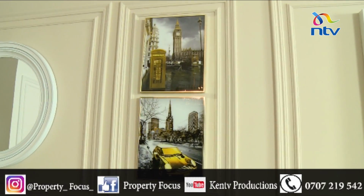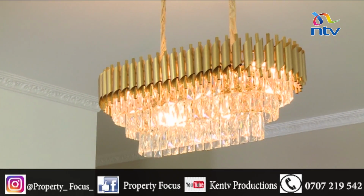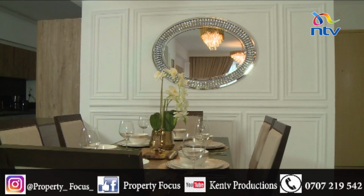We wanted to come up with a modern, contemporary design, and also have some classical with the wainscoting, as my partner had explained earlier. We also had the chandeliers to bring the modern feel, and also have a warm lighting in the house. And also we have mirrors on the walls. As you know, mirrors make the place look more spacious with the reflections.